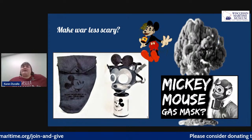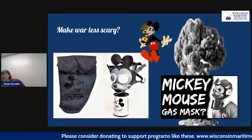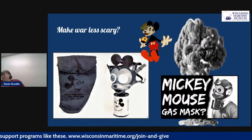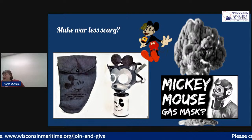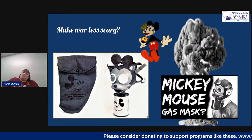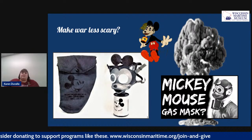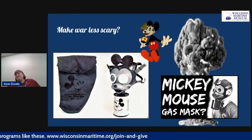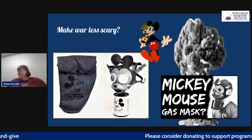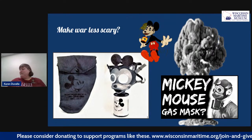Fun fact, they made gas masks for children. Added this just for a fun fact. Disney helped design children's gas masks that looked like Mickey Mouse during World War II. The government distributed over 40 million gas masks to men, women, and children during World War II. However, since the adult ones were too large for the children, they needed smaller ones, and they thought this would make war less scary for the kids. Not a bad concept, but that doesn't look less scary to me. These masks actually were never used, and now they're just stored in museums and probably some people's basements.